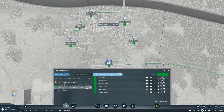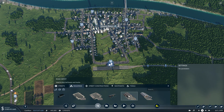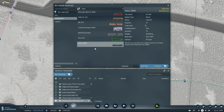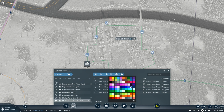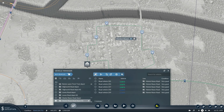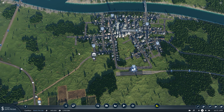And this is the inner city bus Market Raisin station. The last thing we'll need, of course, is the road depot. Now I think we'll go for the Volvo 5000 just to be a little bit different. And we'll colour them green. And we'll put them on the route, and we'll have a look at these buses.